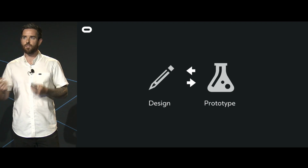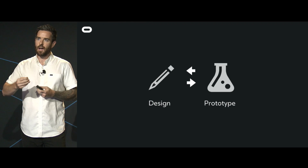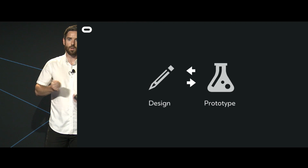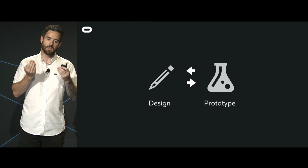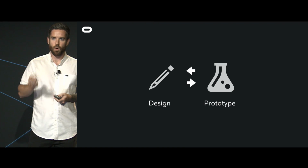And then vice versa, you can't really have a good functioning prototype without a nicely thought out design ahead of time. So there's a relationship between the two, and it's really important to maintain that. They need to elevate at the same time, basically. They need to come up through the process at the same time, not one before the other.